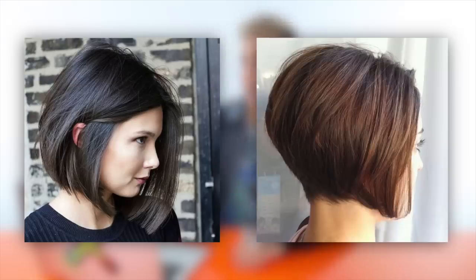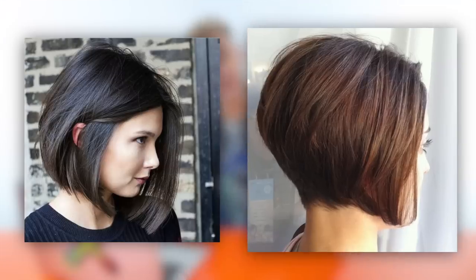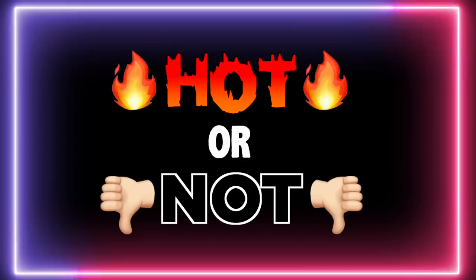Ooh, we have a bob now. The bob can go right, or the bob can go wrong. Okay, here's our first bob. Here's our second bob. Ooh. Which one's gonna age you and which one won't? If you picked this one as not hot, you would be correct. This one is not hot, okay?